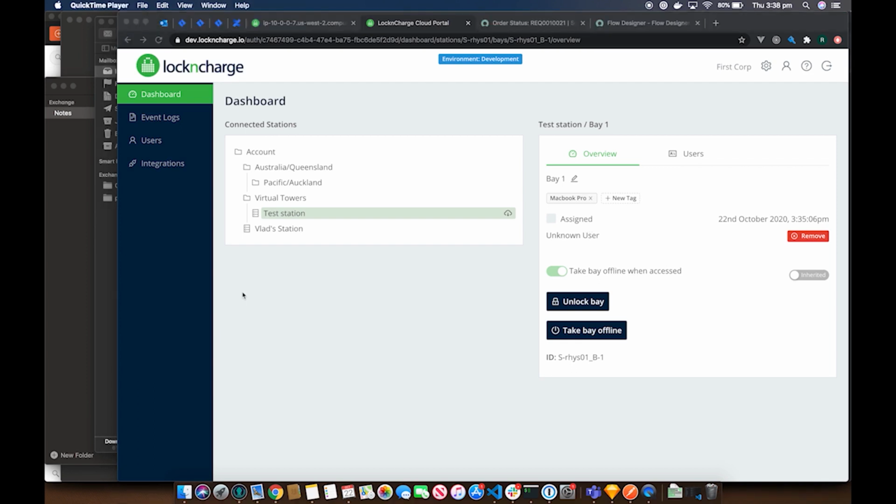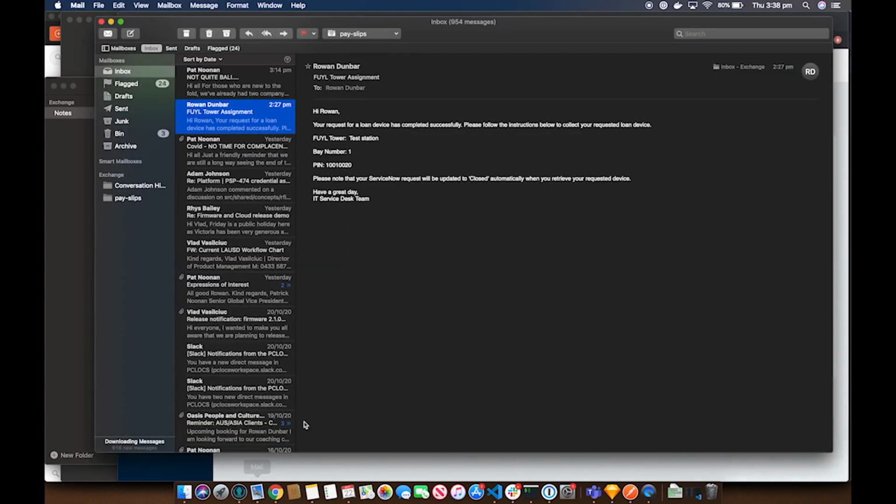Once the process is complete, the end user will receive an email like this one with instructions including where to go, which bay and which PIN to use to retrieve their device. So this entire integration has been implemented without writing any code. It uses a plugin for ServiceNow called Integration Hub to call the LocknCharge public API, but lots of other integration tools such as Zapier can be used for codeless integrations also.